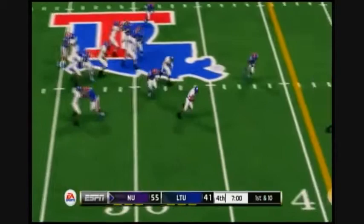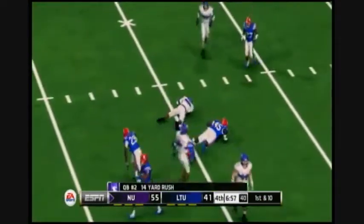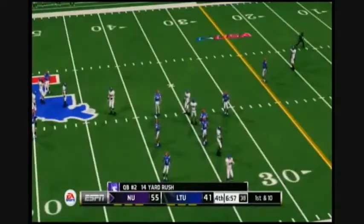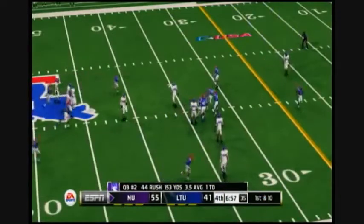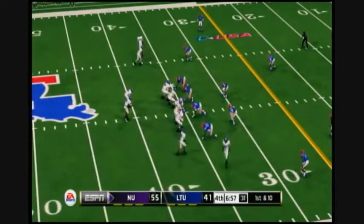On play action, he'll scramble. He's at the 40. And he is drilled at the 35-yard line. Gain of 15 on the play. First down. Watch the slant. 34 is the mic.